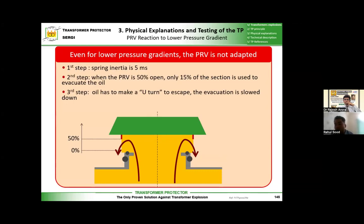So this U-turn actually delayed the process of evacuation. There has been a case. I'll show you one video, which is an industrial transformer. The PRV activated, but the transformer exploded. The reason being two: the time of activation and the area of evacuation. So I'll show you that.